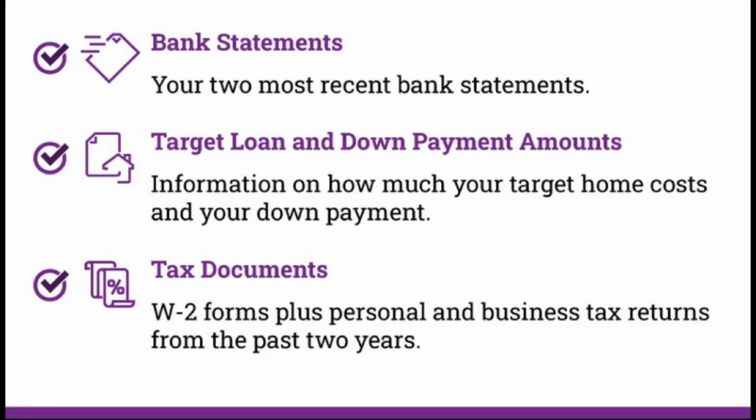Also, they're going to verify if you have money for your down payment and your closing costs. All right. Then they're going to ask you for the tax documents. They want to know how much money you made a year to make sure you're not lying. Tax documents have to be the last 2 years. It cannot be one from 2018 and another one from 2020. So they're going to ask you for the last 2 years of taxes, and then, and only then, you can find out how much you actually qualify for.